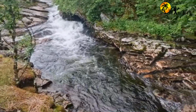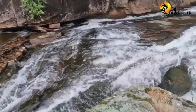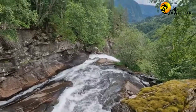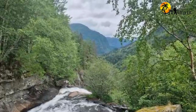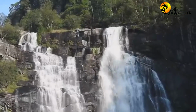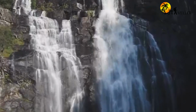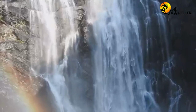The approach to Skjervsfossen is just as beautiful as the waterfall itself. Driving along Route 13, you'll pass through tunnels carved into mountainsides, winding roads with views of sparkling fjords below, and thick forests bursting with greenery. If you visit during spring, you'll witness the snowmelt from the surrounding mountains swelling the waterfall to its fullest, making it roar louder and spray wider.